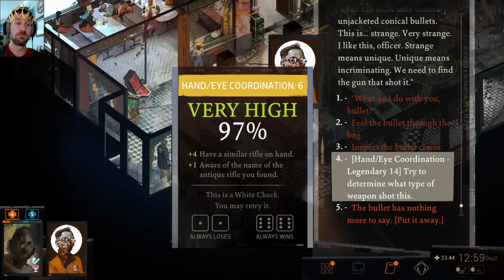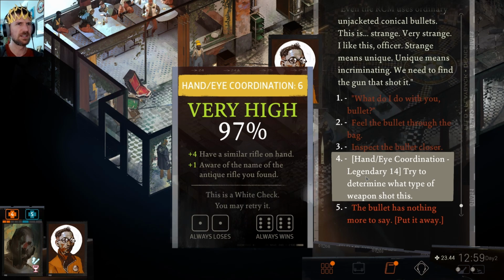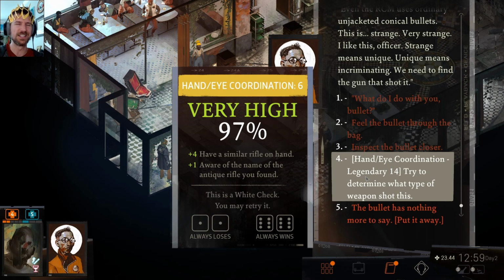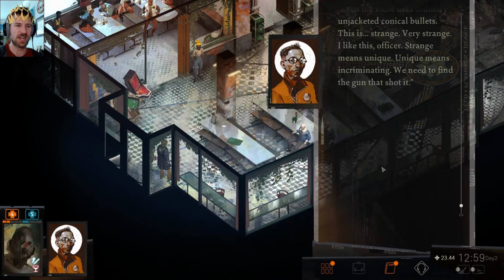Well, what are we at here? A legendary check. And we're at a 97% chance of success because we have a similar rifle on hand. And we're aware of the name of the antique rifle we found. We got +5 from randomly finding that rifle. It's at the bottom. It's in the cellar by the bear. Which I guess probably a lot of people find that rifle, right? Because it's right next to the bear that you store the body in that allows you to fetch the bullet out of the body. Anyways, let's give this 97% chance a shot.